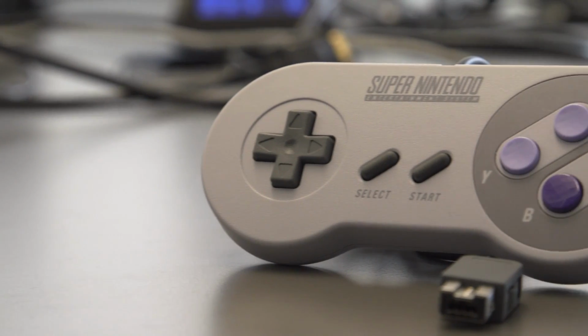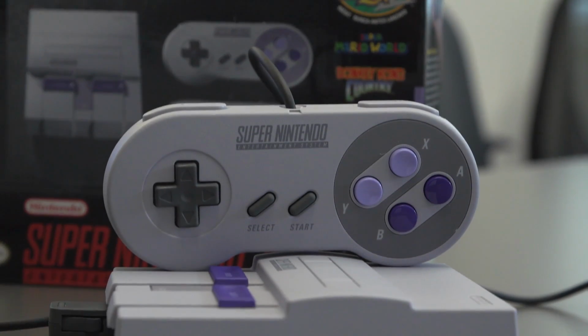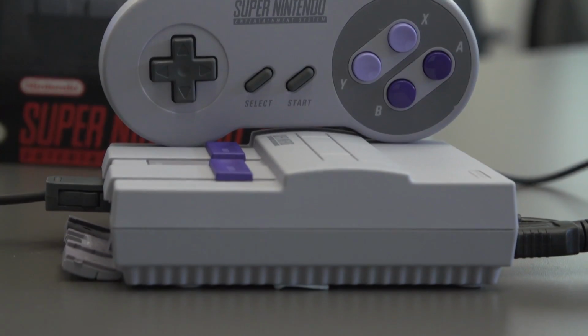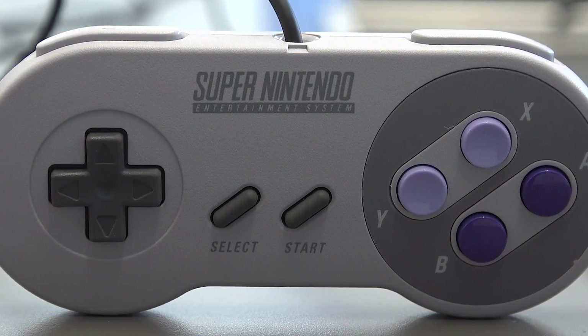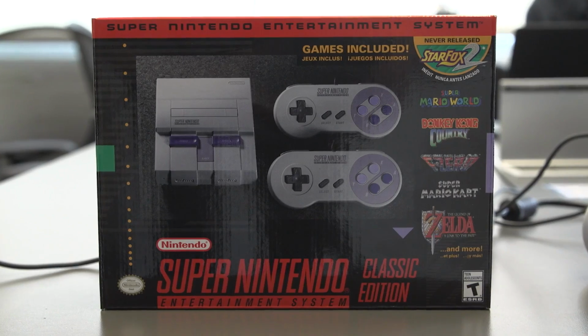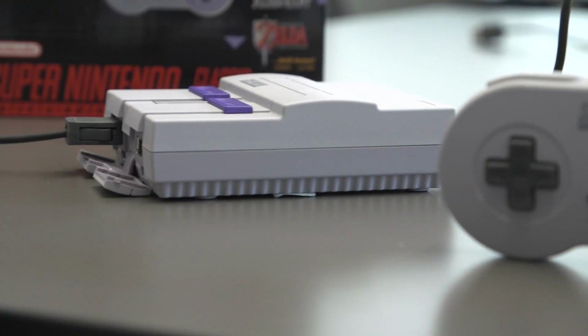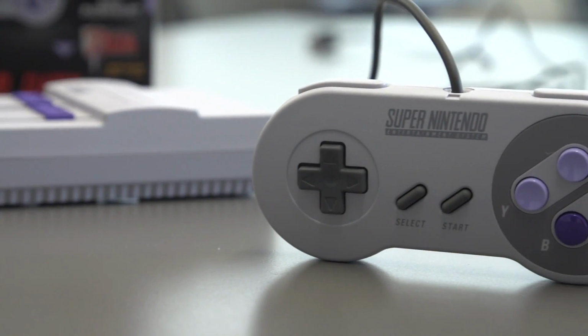The controller itself has been recreated perfectly. The D-pad is spot on, the purple face buttons have that oddly satisfying mix of concave and convex feel, and that weird but familiar bump map texture is present on the entire controller surface. And with two controllers in the box, you won't have to worry about hunting down a second one. The controller cord is 5 feet long, 2 feet longer than they were on the NES Classic.